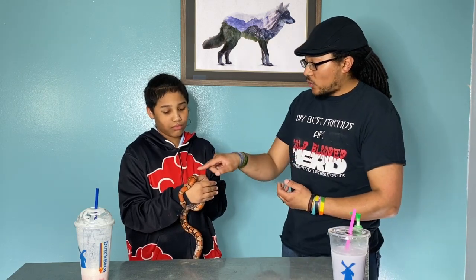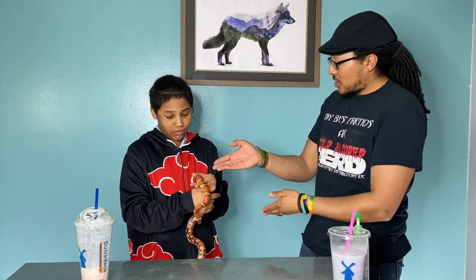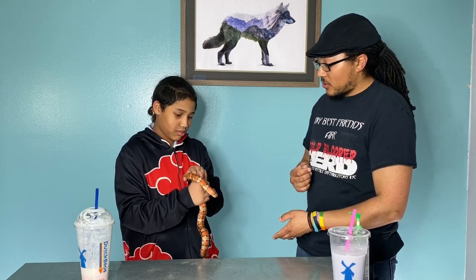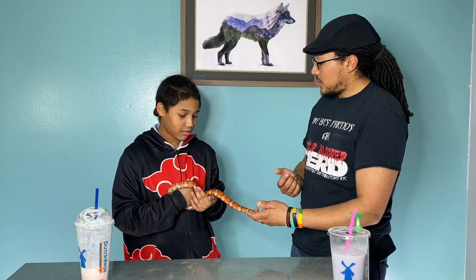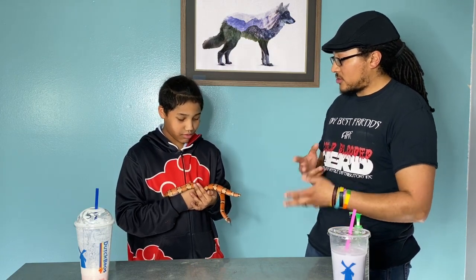They're just different patterns that they developed based on where they are. This one is the tricolor. And you know why they have this color, right? To blend in. Or this is actually a form of mimicry. So like the coral snake, it has those bright colors to tell predators to leave it alone.